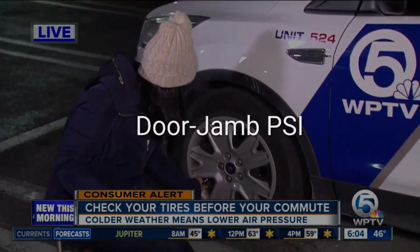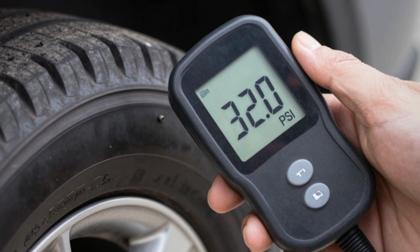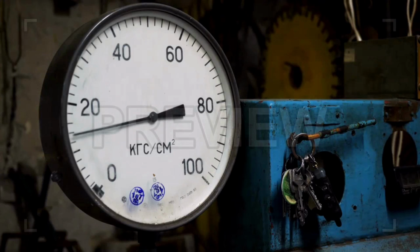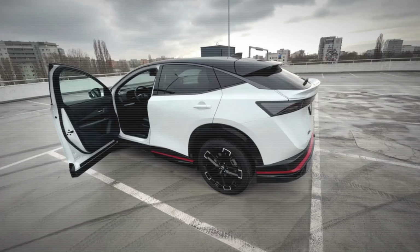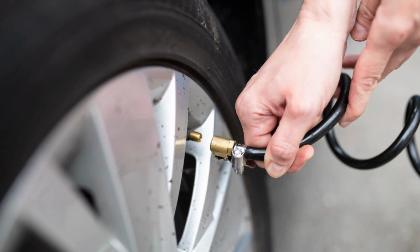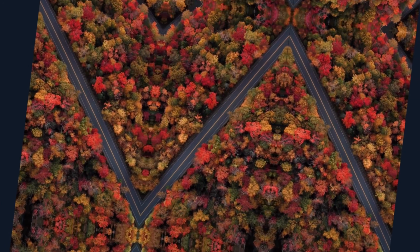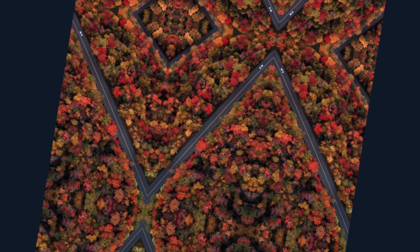Check your pressure today. Cold. with a real gauge, not the needle at the gas station that gets kicked and dropped 100 times a week. Write down your door jamb number and stop thinking about the one on the sidewall entirely. Then check again in 30 days, because the season will have shifted and so will the air in your tires.